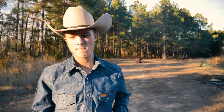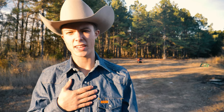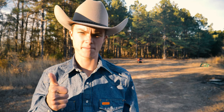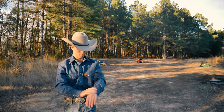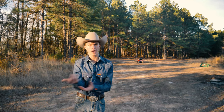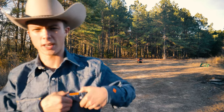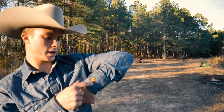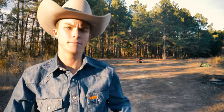Shirt number 7 here. This is going to make all my welding buddies super happy. This is the Wrangler flame resistant jean shirt. Super cool. I mean, it feels like a normal jean shirt. Pretty much, that's what it is. As you can see, it has a little orange emblem here and a little deal here. Probably some type of fire rating.